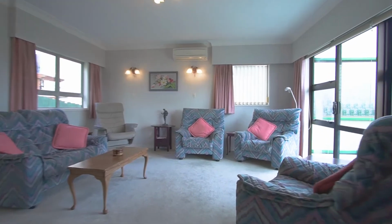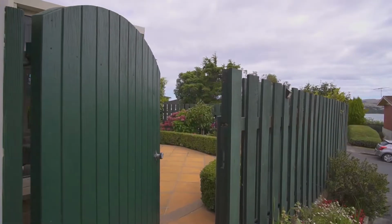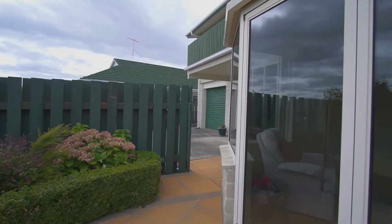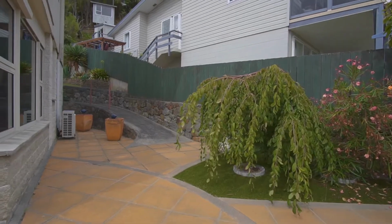On this floor you will find 3 generous sized bedrooms with storage galore and a modern family bathroom with separate bath and shower. Modern touches such as double glazing to the majority of the home, 2 heat pumps, DVS and underfloor heating in the bathroom add comfort and warmth throughout.